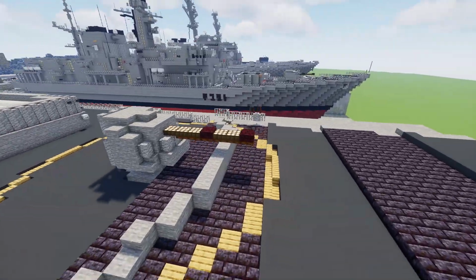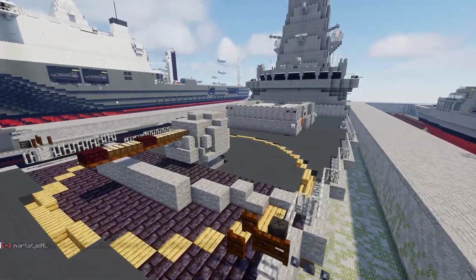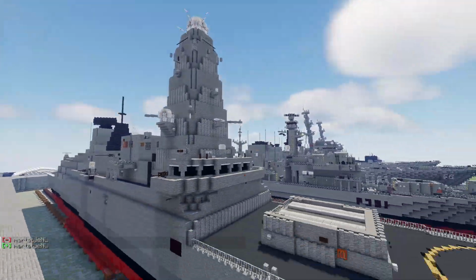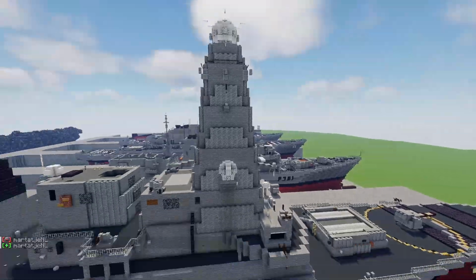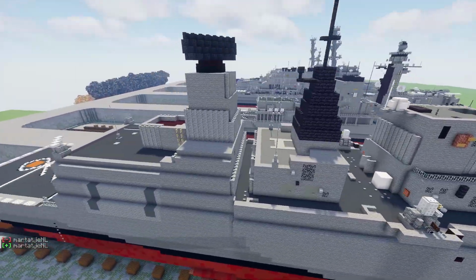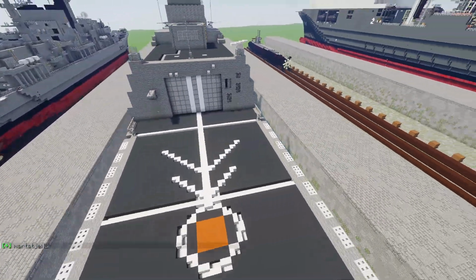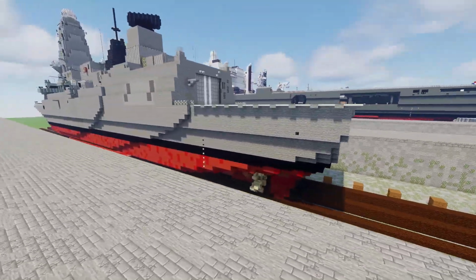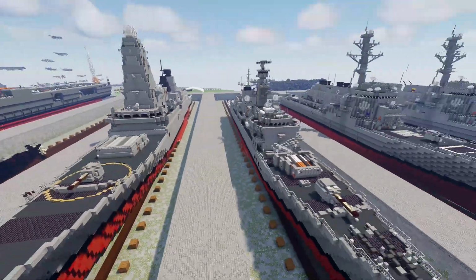This one has a 4.5-inch naval gun there, some machine guns on the sides. And then here's a look at the deck and the whole tower. Go look at the radar, all that. There is also a helipad in the back with a hangar. Very nice. And then next to that, it's a companion.